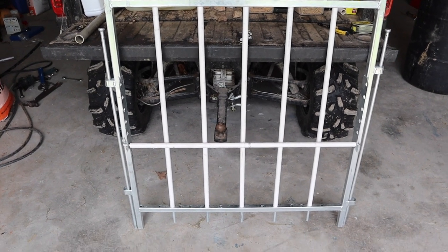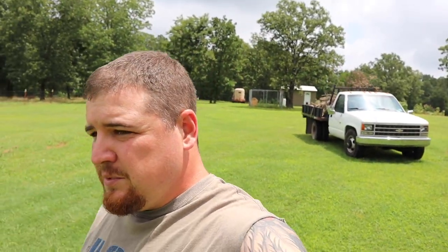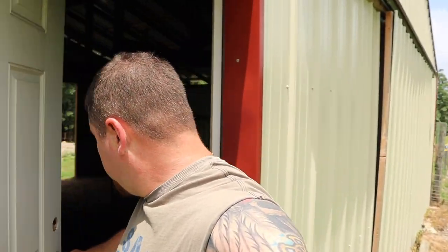So let's go get some measurements from that gate that we have on there now and see how we can get this thing to work. My plan is to keep the goats out while I'm in there working. So I'm going to try to sneak in there and get the gate closed. That way I can open the double doors up on the front of the barn and have some more airflow and maybe some more sunlight.